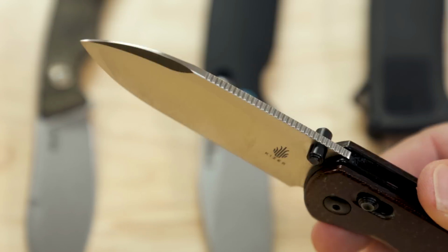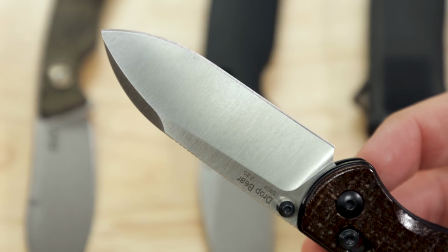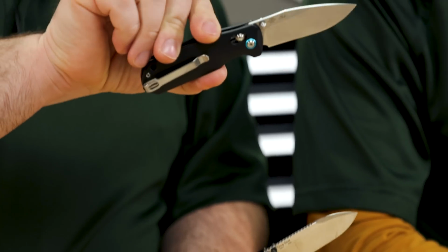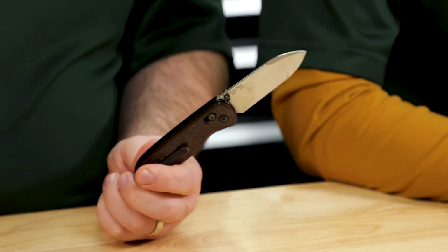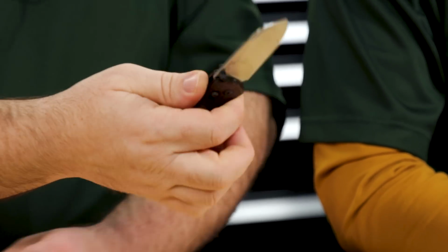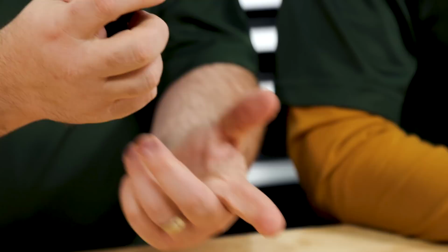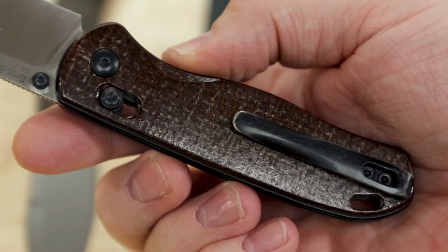This is not quite as pokey and not as much finger protection as I would have liked. And that's actually something I like for novice users as well, a little more finger guard. Yeah, that you see on there. Just a nice little safety thing. But the Drop Bear is a great knife. It's got a very different action to what CJRB is doing. It's got a more free, glassy action with the more ball-like bearings there.